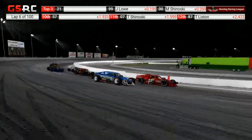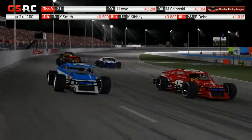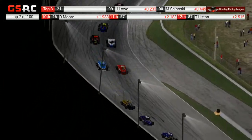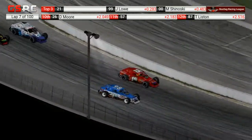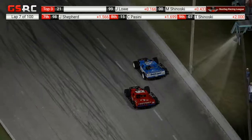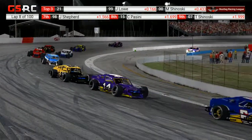J.R. Shepard really wheeling it up there right now, Taylor. Yes, he is. He's trying to get a good run off of turn 4 down the front straightaway they go. Nice run for them, but still Piscini is able to hold on to P7. Let's see what happens right now. J.R. Shepard still holds on to the outside. He's trying to build that groove up right now. Gets a good run off of turn 2. Side by side they go through 3 and 4, but right now there's also a battle between Dean and Kibbe for the 5th position. Those two have been battling out, and they're closing in on Kurt Smith.